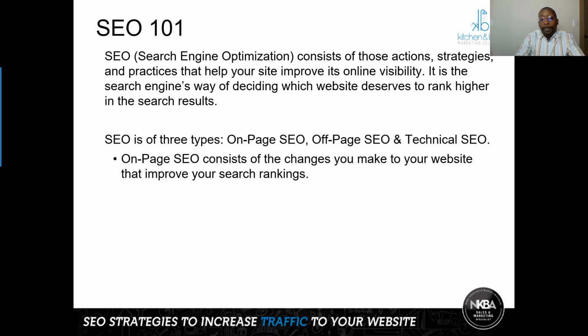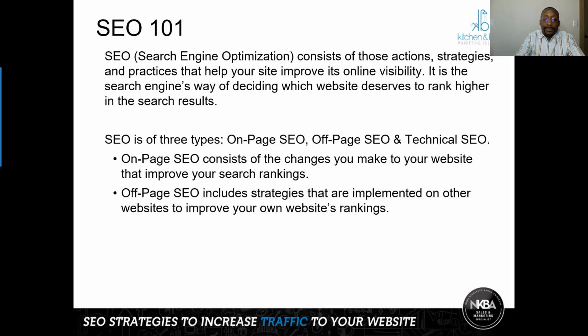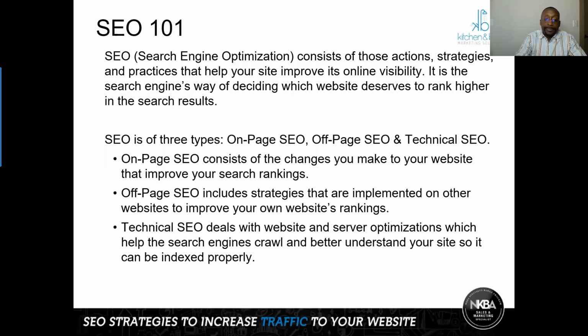On-page SEO is what you do on your website that will help improve rankings. Off-page SEO is the strategies that you use that get other sites to give you notoriety and approval that helps to move up your search rankings. And technical SEO is the back end or server optimizations that help you optimize your site. And when the search engines crawl your website, it helps them recognize what your website is all about and what you're trying to do.